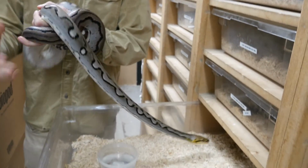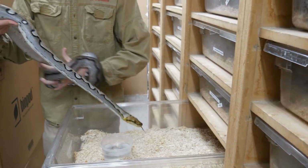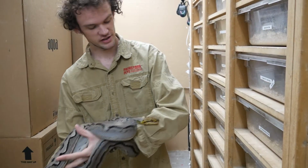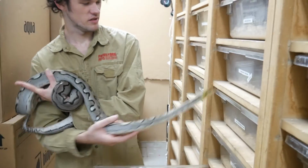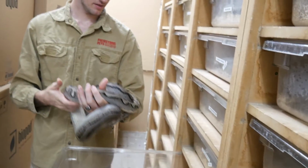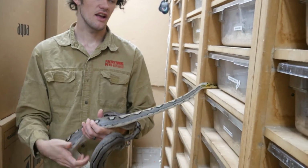Since it's a brand new gene, we don't have these in dwarf or super dwarf yet, but it's something that we're absolutely going to be trying to do. This guy right here is about ready to start breeding. So just another couple months and he'll be ready to actually start siring some clutches and making some brand new rainbow combos. Now you said this color morph, or this pattern morph, is not available with the super dwarfs or dwarfs yet, but it will allegedly match up though, DNA wise?